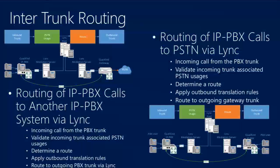And again, the bottom picture here is really just showing you the exact same thing again. It's just PBX to PBX. It could be gateway to gateway or any combination of. But I think the biggest point here is that the mediation server is sitting there really as just a signaling path. It doesn't have to be there for a media path. It can be, if for whatever reason there's some need for it, but it doesn't have to.